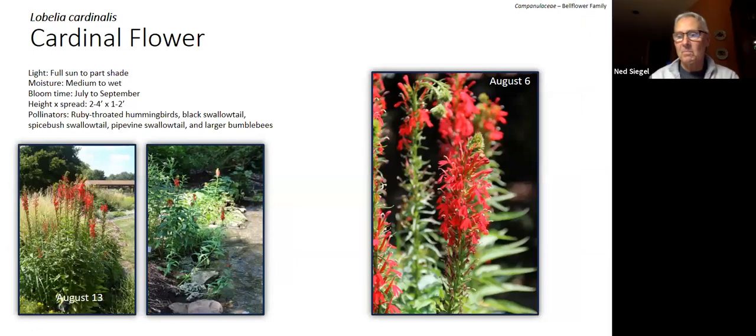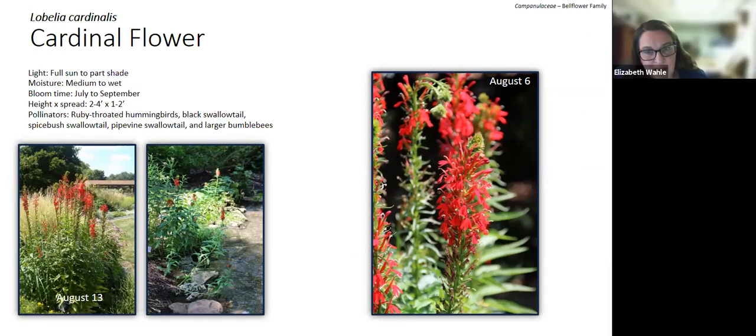Yep. So Ned and I talked about whether to include this one or not, and we decided that, even though for the most part it has a tendency to be a short-lived perennial, because it's fussy in what conditions it needs to grow. This is the cardinal flower, Lobelia cardinalis. It is a full sun plant, part shade at most. So it really likes full sun.